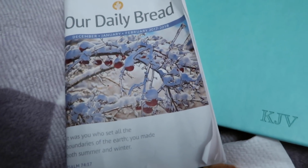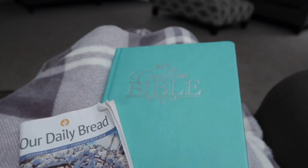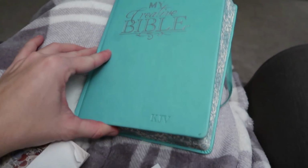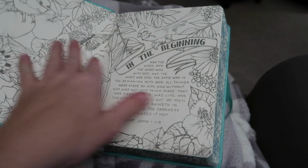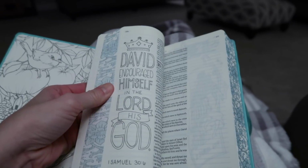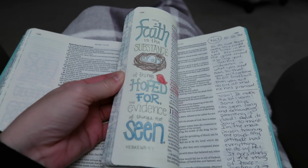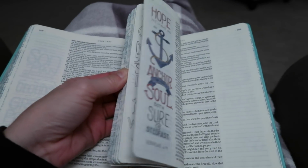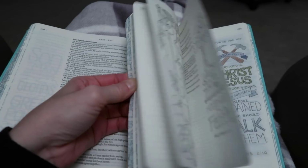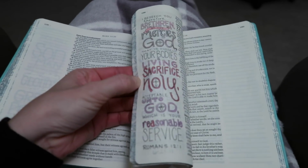But as far as what I use for my devotions, normally I read out of Our Daily Bread. This is just something that comes in the mail, and I'll talk about that in a little bit. But this is the Bible that I'm currently using. It's the King James Version. It's My Creative Bible. There's places in there for you to write, journal, whatever you want to do, and they also have pre-drawn illustrations that you can color if you want. I use other Bibles as well, but this is what I'm using a lot right now, and I really like it. If you're looking for one, Hobby Lobby sells them as well as other places.